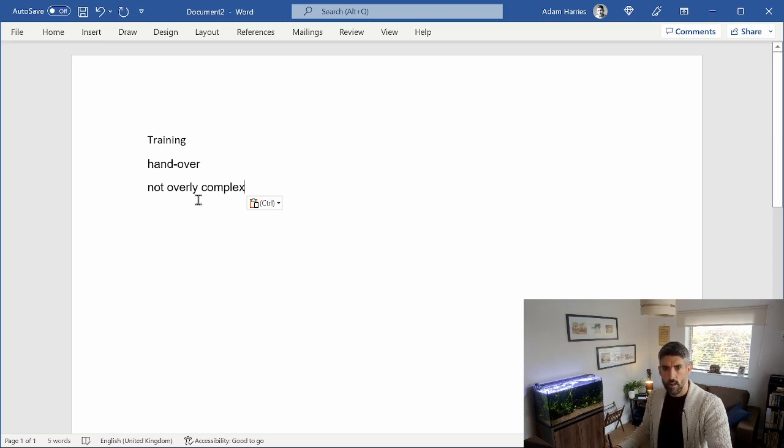Training, handover, not overly complex? No, I'm not going to get points. Why? Because how am I demonstrating my knowledge here? It's too brief. It's not fleshed out enough.